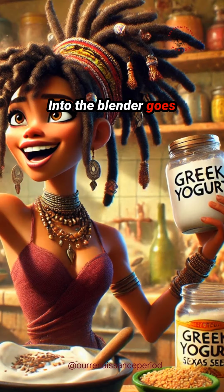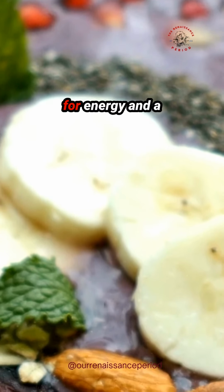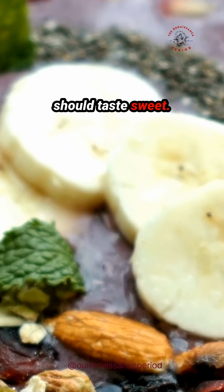Into the blender goes our Greek yogurt, followed by flax seeds for the follicular phase, or sesame seeds if you're in your luteal phase. Add a banana for a potassium boost, some fresh spinach for energy, and a spoonful of honey, because self-care should taste sweet.